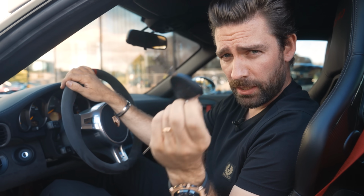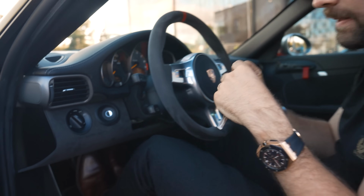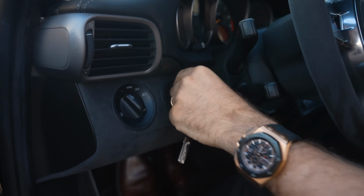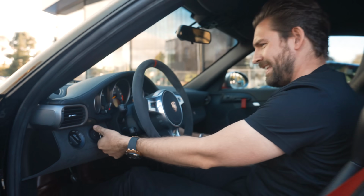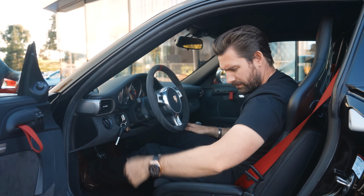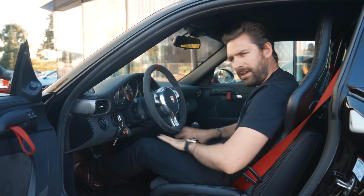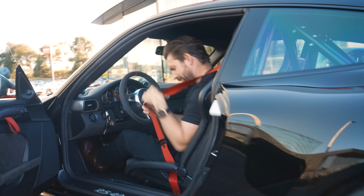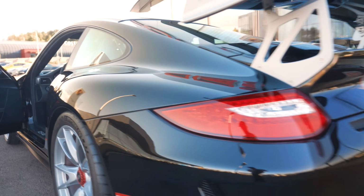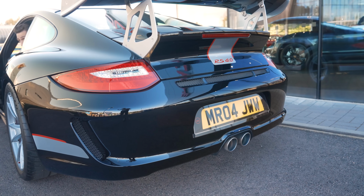And check this out. A key, an actual analog, dare I say it, mechanical key. And I like keys because it gives you somewhere to put them, doesn't it? Now listen to this. Are we ready? The last of the Metzgers. No fuel particulate filters, no nothing. Just a good exhaust, a phenomenally organic engine, and the Scottish Highlands to play with.